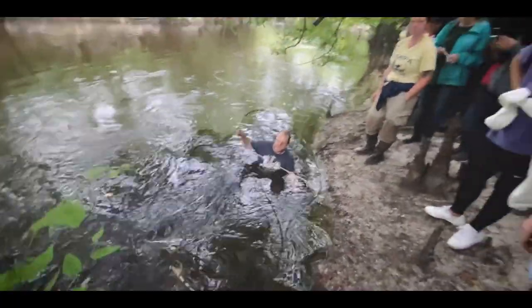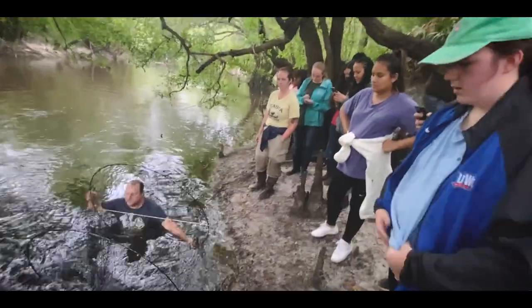We had a bunch of students with us, some students from Valdosta State University, and the goal was to share the turtles with them and teach them a little bit about turtles.